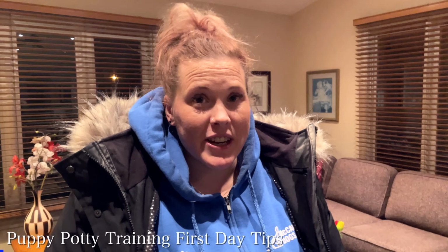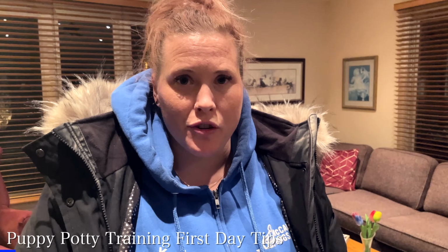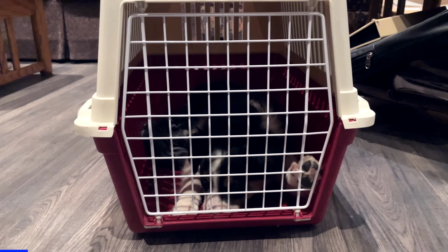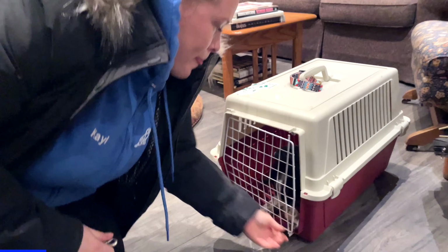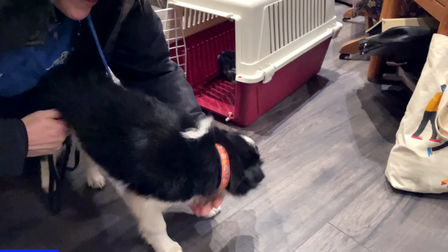So we just finished dinner, and while we were eating, we put the puppy's crate really close to us so that we could hear whether she was stirring or not. She's actually been asleep for 2 hours. She's finally awake now. We need to take her outside for her first little pee. So I'm just gonna see if she'll come out of the crate here. Now, when she comes out, hi, babe. Oh, don't go too far, young lady.